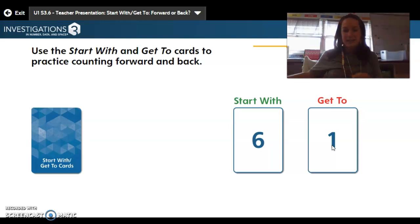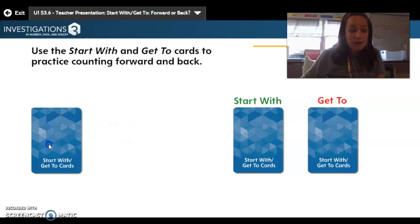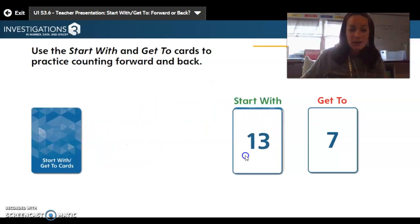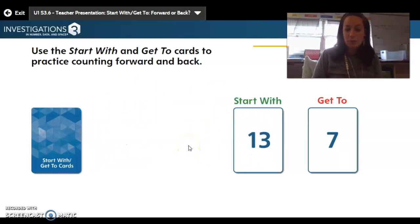All right. That concludes today's Start With and Get To. Remember, at home, you can play this game as long as you want. So keep practicing. You can flip these over. You can change it up. You can put the first card in the Get To box and the second card with the Start With box.